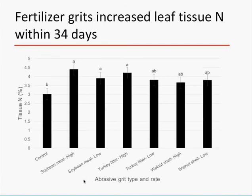harvested those kale leaves. And what we found was that fertilizer grits did increase leaf tissue nitrogen within about a month. So your control is over here, 3% tissue N in those kale leaves. And then if 100% of those grits stay in the crop rooting zone, the leaf tissue N jumped to 4.5%. Similar levels around 4.25 for soybean meal low and turkey high. And strangely, the walnut shells again jumped to about 3.6, 3.7, which I can't really explain, again because that's almost entirely carbon.